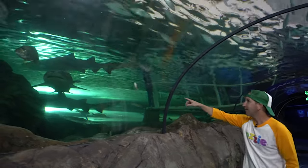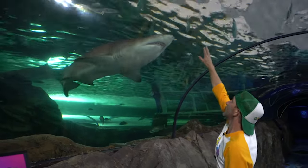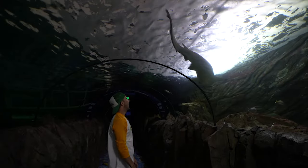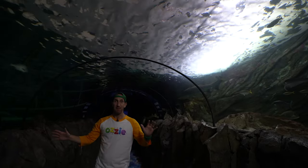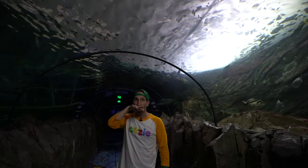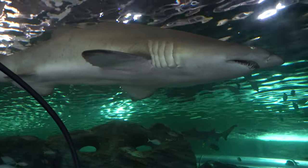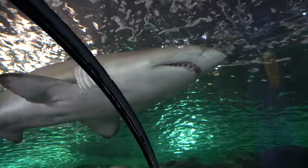Look, kids, look, look, look. Oh, he's gonna come straight over us. Look at these teeth. Now that is amazing. Having a shark swim straight over your head, that's a Grey Nurse shark, and those teeth look super sharp, but they're actually not really dangerous to humans. Not like the great white sharks. These guys don't attack humans, you just let them do their thing and swim around in the ocean.